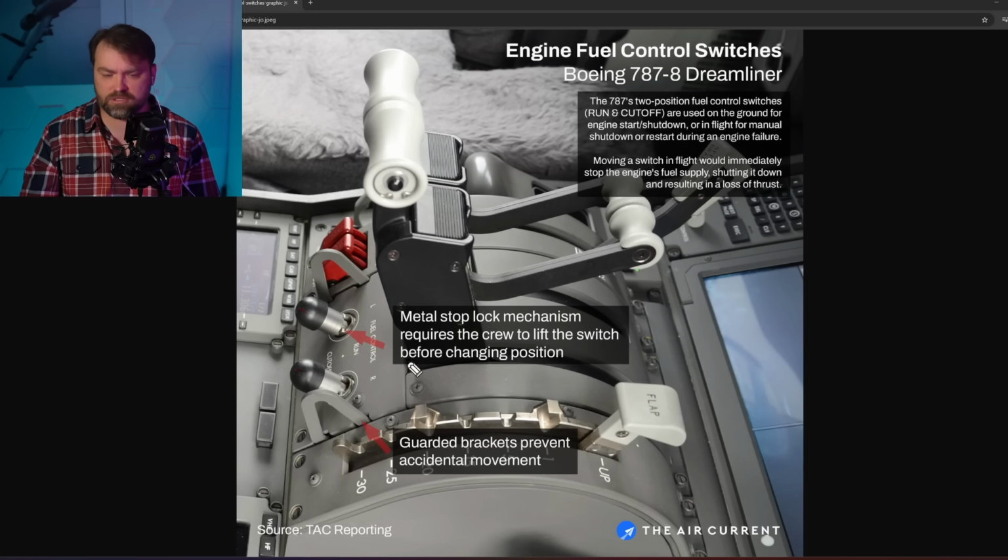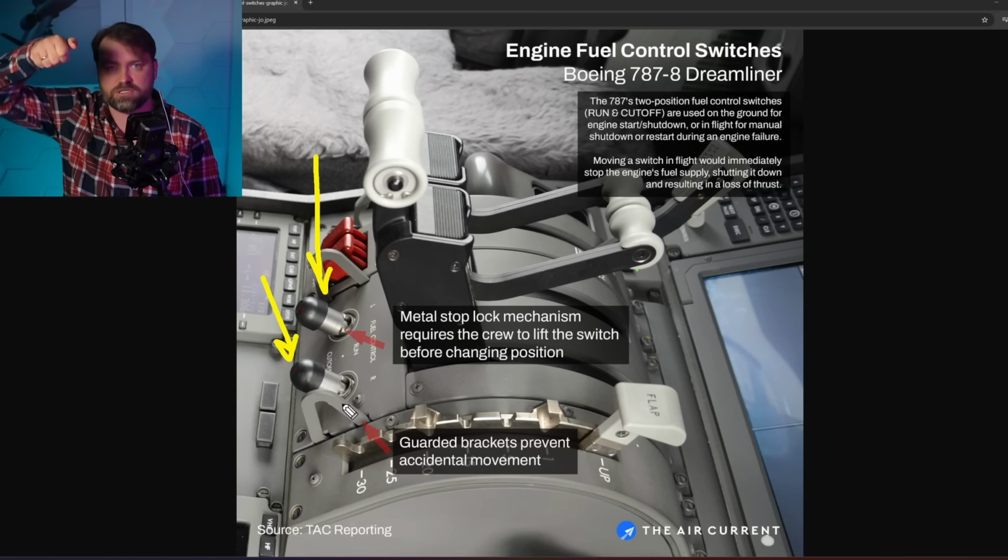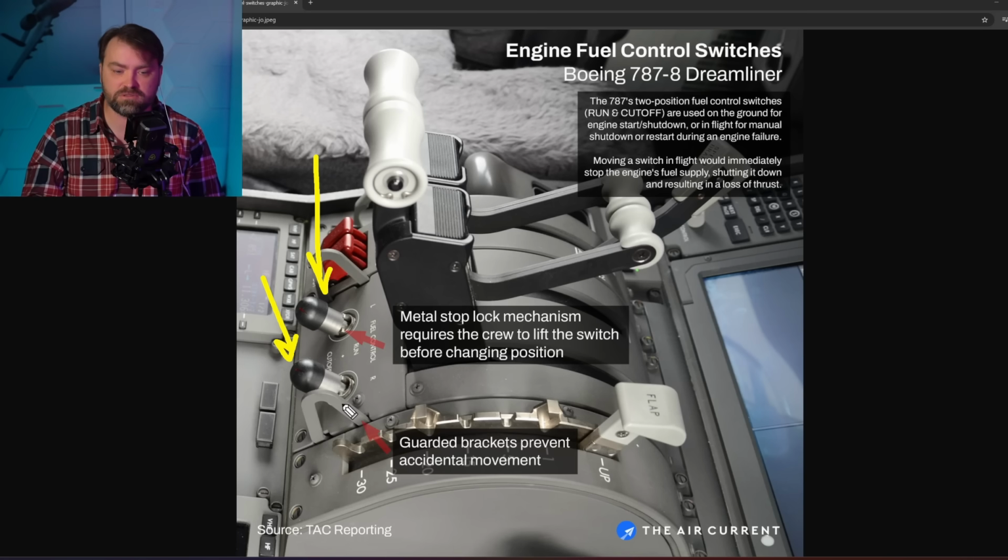I think you already saw this image before from many of the reviewers. Those switches are located on the pedestal, the central panel between pilots, and they look like that. So I don't know how you can accidentally select them to cut-off. I've flown Boeing 737 myself. There are two types of switches in Boeing 737 NG, and all of them are kind of robust. You need to pull them first and then select, pull and select. I don't see how you can accidentally select them to cut-off, as a Boeing pilot. Plus, there is one more protection, the guards here, which mechanically would not let you do it.